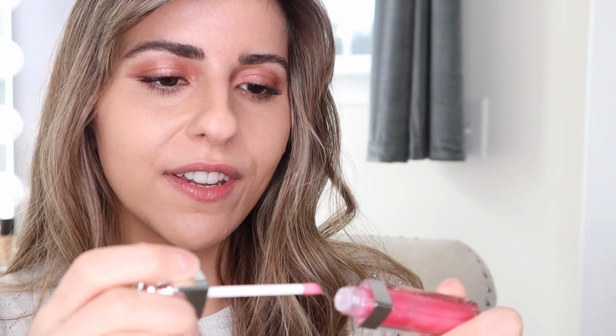Now let's try the Lip Maximizer in 022. Ooh, this is a very beautiful pink shade. It does have a tiny little bit of shimmer in there as well, which I don't mind. I don't like lip glosses with chunky glitter, but this one's fine. Beautiful. I really love the shade.